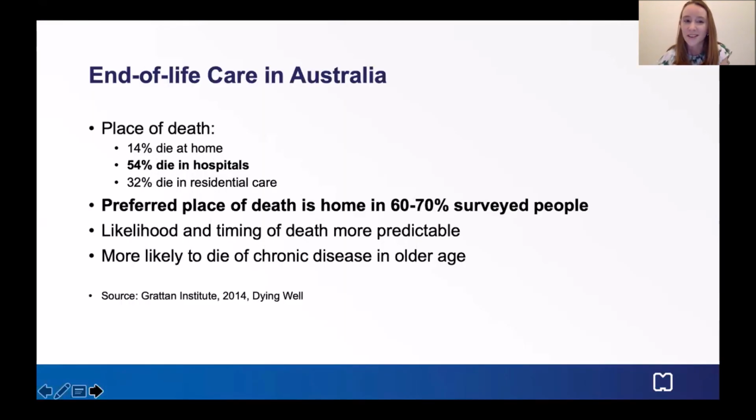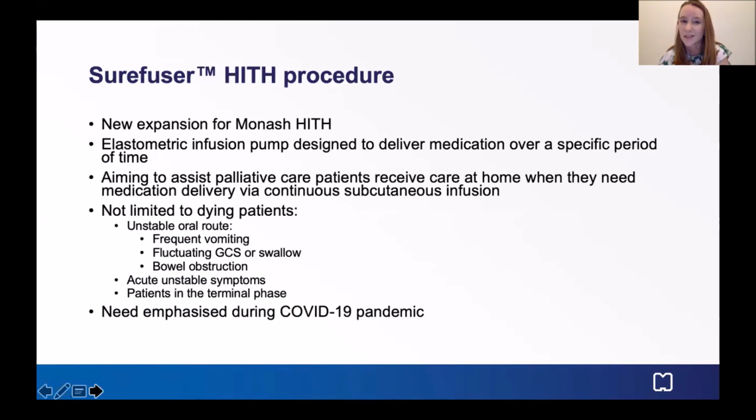Just briefly, we recognise that the majority of Australians say they wish to die at home, but still recently our data shows that the majority of people are dying in hospital, even though they do have more chronic illness and potentially death is more predictable. So the HITH Shawfuser procedure to deliver continuous subcutaneous infusions of palliative care medicine is an exciting development really this year, to hopefully enable people who are presenting to emergency diagnosed as dying to be able to return home with palliative care infusions running until a community palliative care service can be referred and engaged.